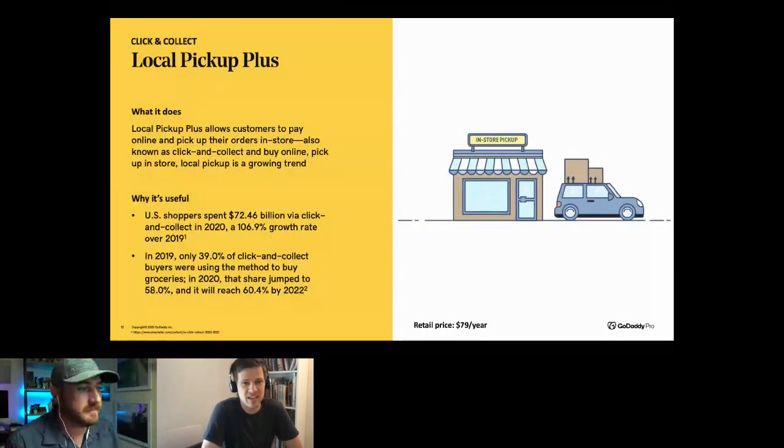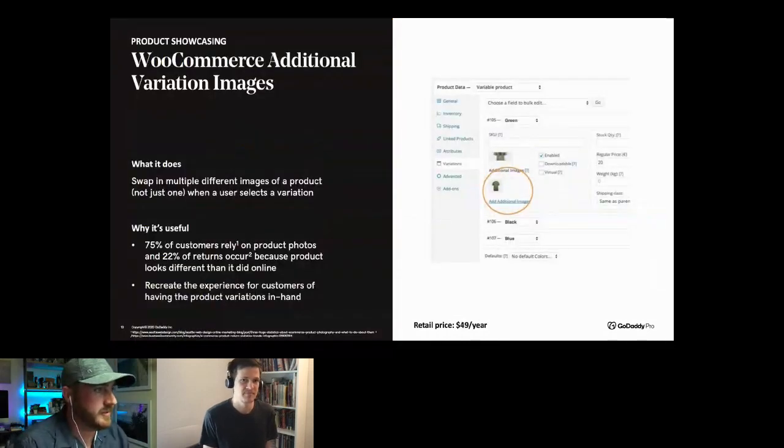I feel like this is a really good one too, if you have an agency where you're designing sites for clients. It's good to be able to have local pickup in your portfolio as something that you know how to set up, because it's something a lot of businesses are looking for, and that's something that might be able to set you apart from other designers and developers who don't necessarily have that experience. Yep, 100%.